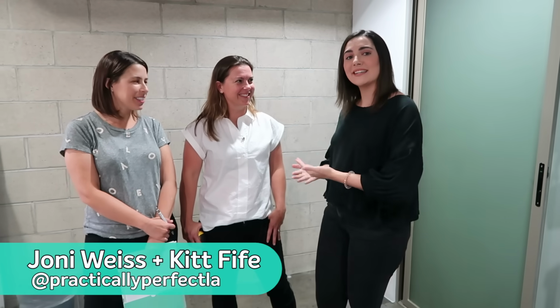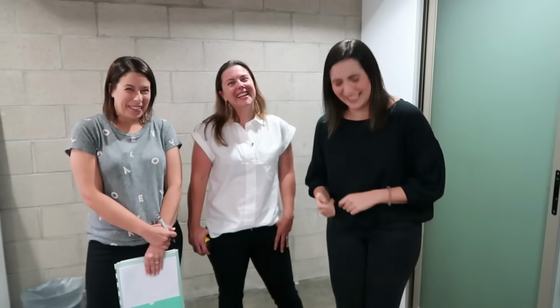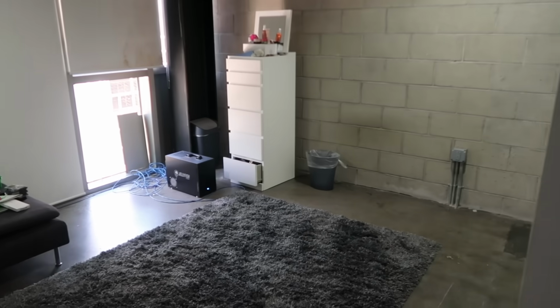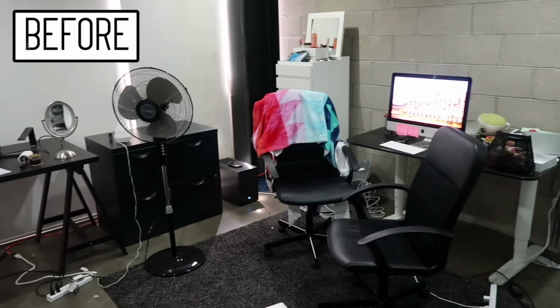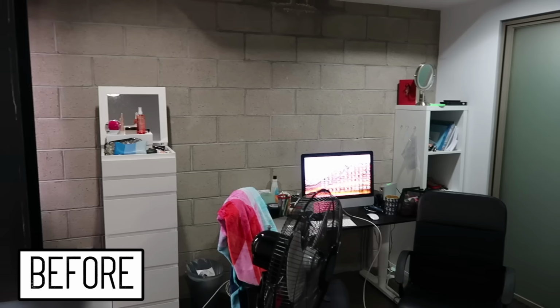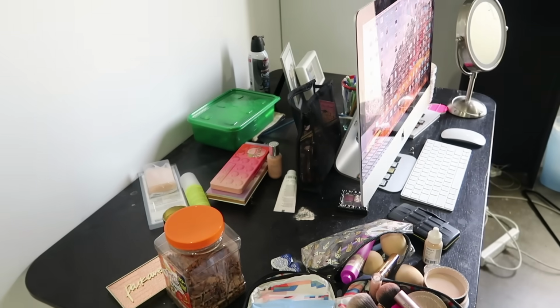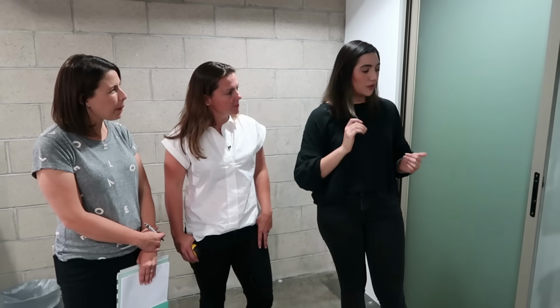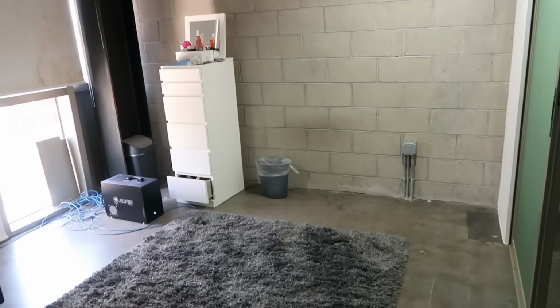So I am here with Joni and Kit from Practically Perfect, who have agreed to help me organize the space. So before we dive right into the organizing, let me bring you guys up to speed on my current digs. Right now, all of my makeup is in this one room that we recently emptied out. It used to be our editing room as well, so because of the lack of space, it was kind of like a makeup/computer room. And I would just sort of dig around for my makeup and then do it at my editing desk. So now that we've moved our computers out, this room is sort of like a meh. And so I thought it would be cool to, besides just organizing the makeup, which definitely needs some help, maybe turn this into more of a makeup room, like a beauty room.